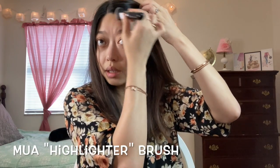and I'm actually going to go straight into this here. This brush is from CVS, and it's considered their highlighter brush, the MUA brand, Makeup Academy Professional. And I like it because it's such a short brush that I tend to use it close to its bristles, and therefore gives me a lot of control. There's that.